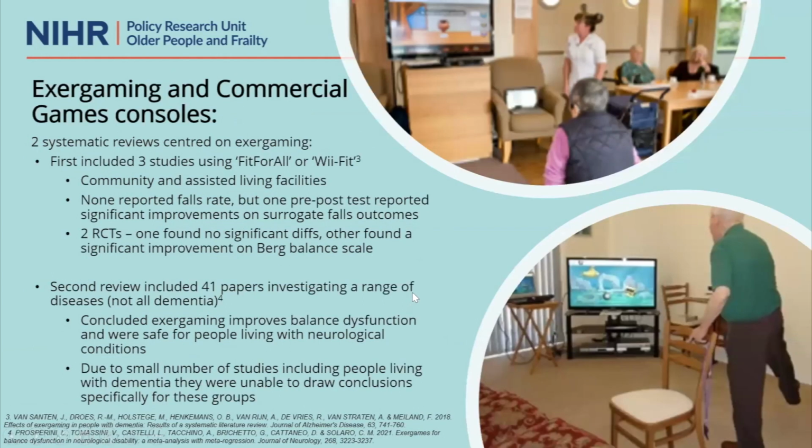So looking at exergaming and commercial game consoles, so these are things like Wii Fit, Nintendo. And in exergaming, we mean anything that's a physical activity, that's a whole body movement that combines exercise and a cognitive aspect as well, usually. We found 3 studies that work in community and assisted living facilities, and none of them rated falls per se. But they did include surrogate measures, so things like timed up and go test and the 2-minute walk test.